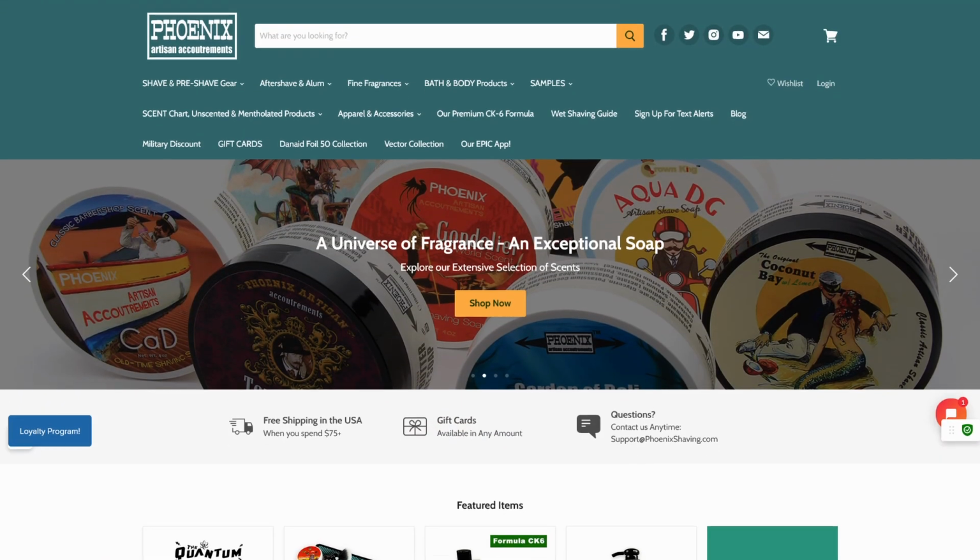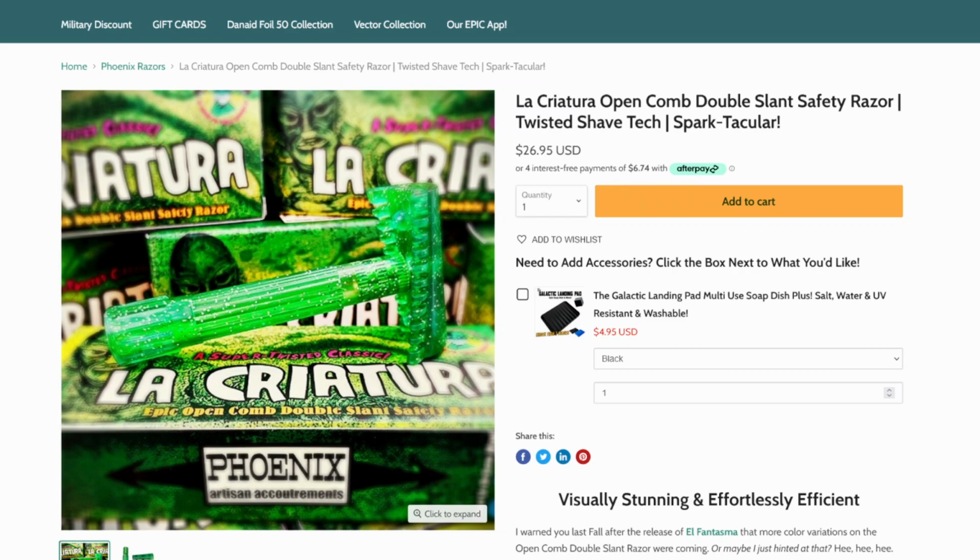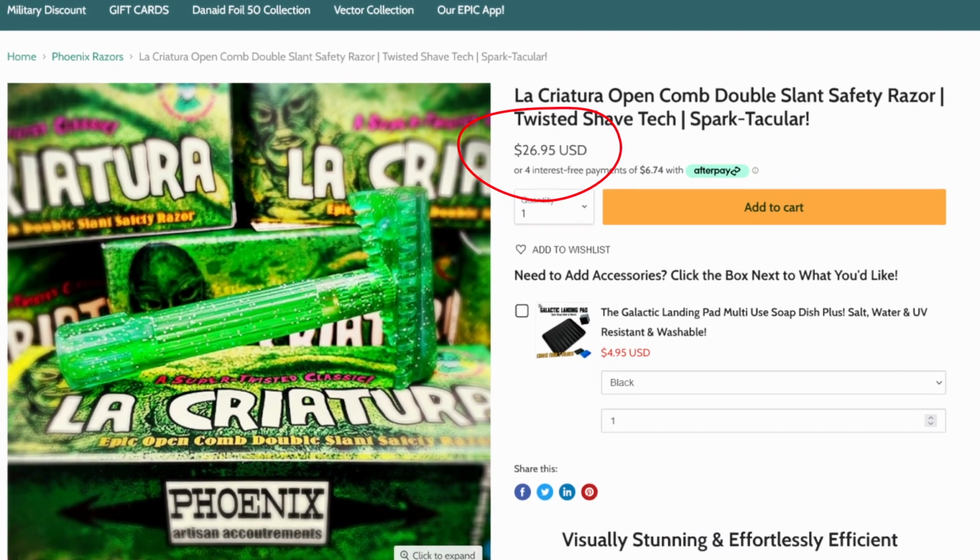Now, of course, I've talked a lot about Phoenix Artisan Accoutrements on the channel. I love their soaps. I love their deodorants. I love their shave soaps. You name it, I love it. And now I am a huge fan of their razors. This one is easily the best razor I've ever tried, and I do not mean that lightly. This is absolutely the greatest. What's even better than that is it's not super expensive either. This is $26. It's not hard to shave with. It's super sharp. The razor blades are super inexpensive and cheap. I mean, there's really no downside to this at all.